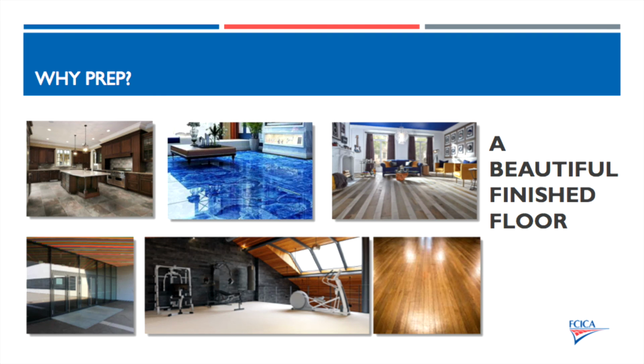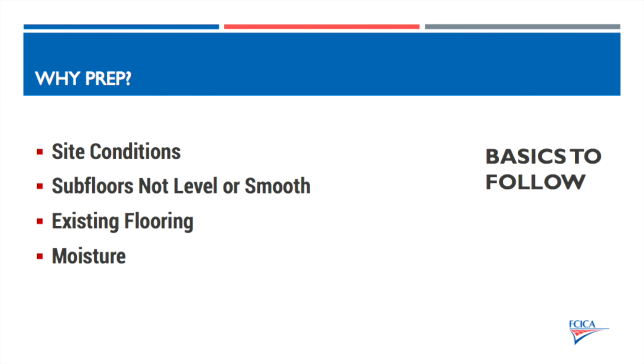So exactly what are we looking at? There are some basic rules that each one of us needs to follow when we're looking at these job sites. Before we put the first piece of tile or the first bucket of glue on the back of the truck, we need to address some of these issues to make sure they are corrected or within standard for a successful installation.